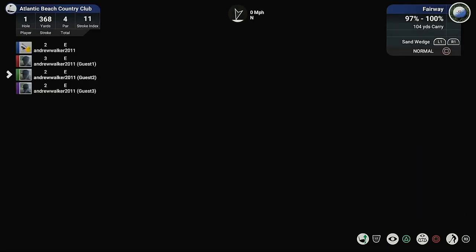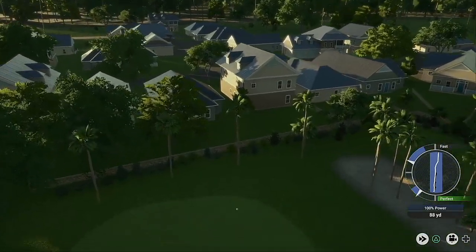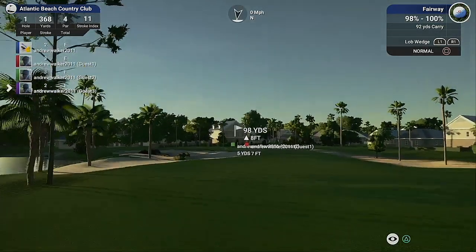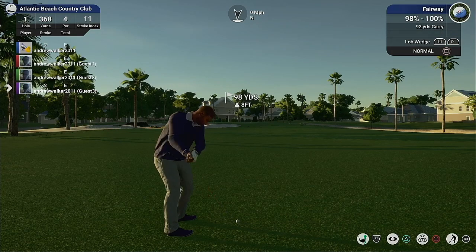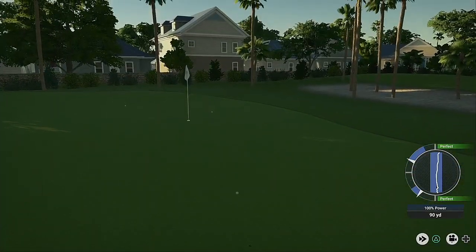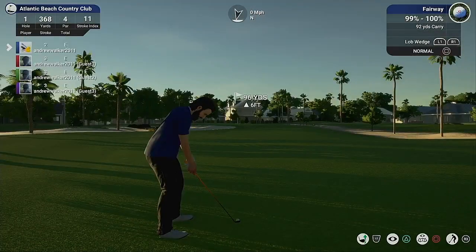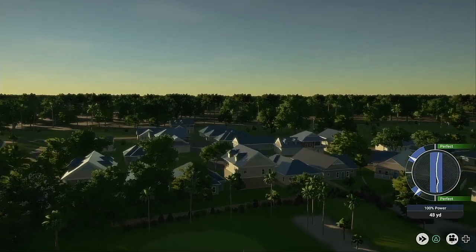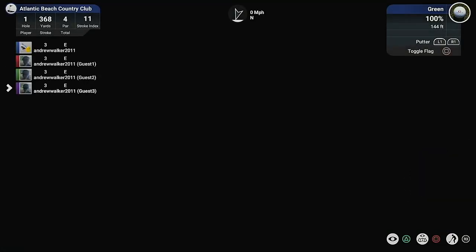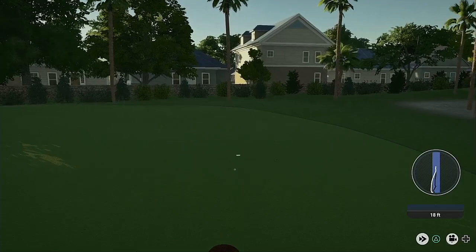Okay, I think you'll be two putting from here. Sweet. Looks like about 100 yards to the pin here. Nice. Very nice. Here we go. This putt for birdie. Get in there.